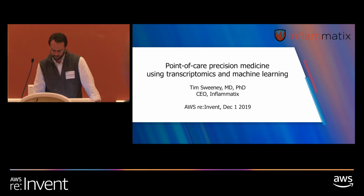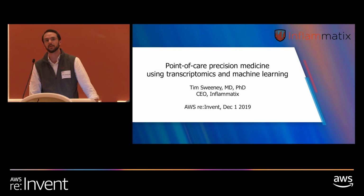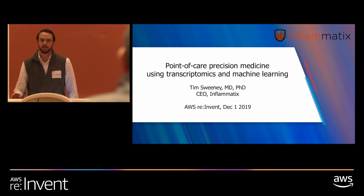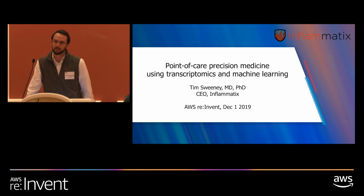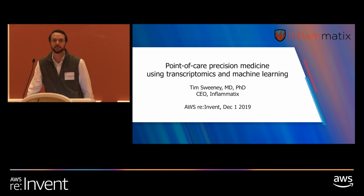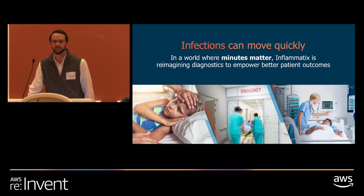Inflammatix was founded to focus on bringing precision medicine to the point of care, and our first targets are in acute infections. So my training actually was as a general surgeon. I had a clinical background, and I was always very frustrated with the state of diagnostics for acute infections because nothing fits into workflow, and the tools that we do have are too slow anyway and also don't answer the questions we need to answer.